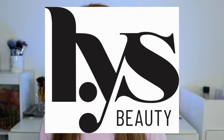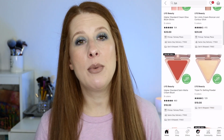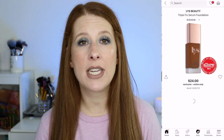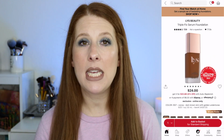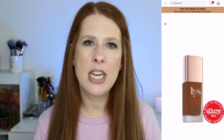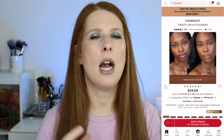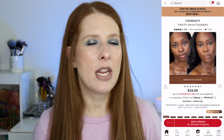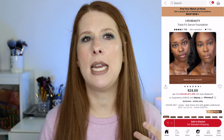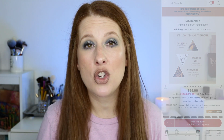LYS is a brand that I do want to try more from. She has released some more products since I tried them last, but I really was a fan of the LYS foundation, the Triple Fix foundation. It was a great, more medium coverage foundation. It was a little bit more of a natural finish, I'd say. I tried it a couple years ago. I don't remember it building up to be full coverage. It was just a traditional like medium coverage, natural looking foundation, and it wasn't drying on my skin. It wasn't too heavy. I didn't feel it sitting on top of the skin. So if you are looking to try out an LYS product, I would definitely recommend that one.